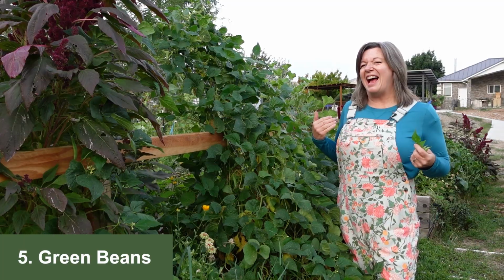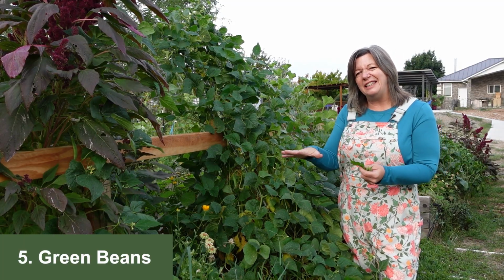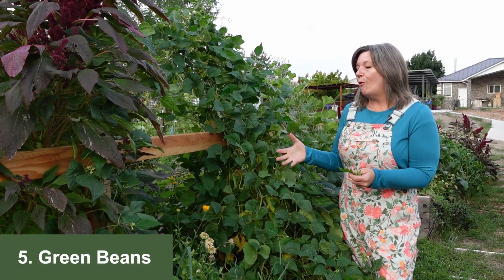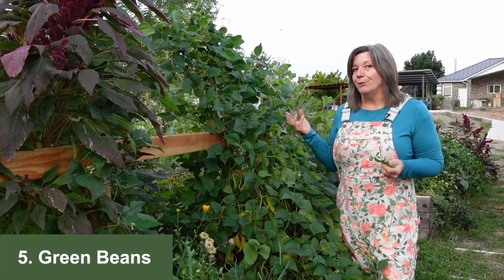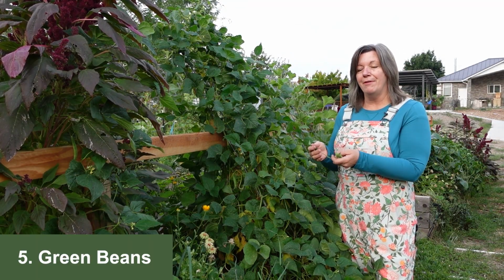These green beans I didn't even plant. My grandson had this garden bed last year and didn't clean it up before the winter. You know, he didn't put it to bed for the winter. And so the green beans just grew. I didn't even plant them. And now we're harvesting beans off of them.